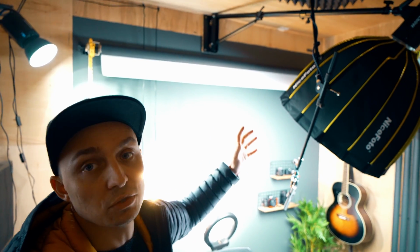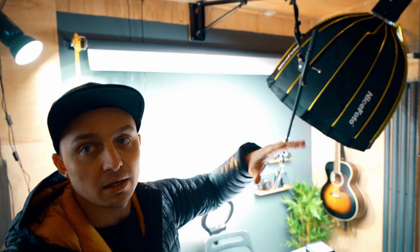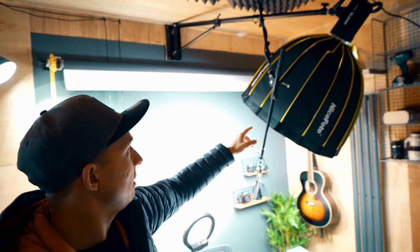It's actually really useful, and it's much stronger than I thought it was going to be. It was a little bit of a challenge to mount in a way that means that when it's fully extended it's still strong, but I've managed it. And then you can see I have a softbox here.